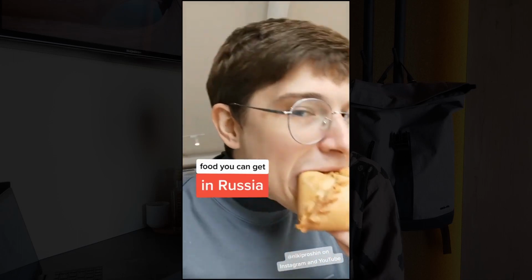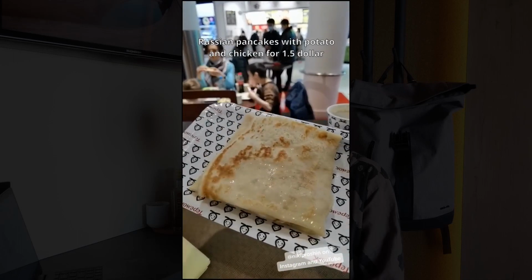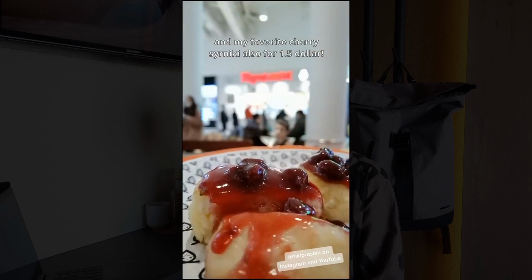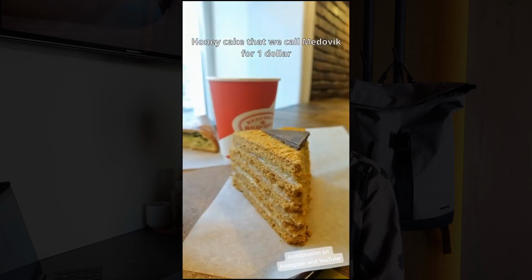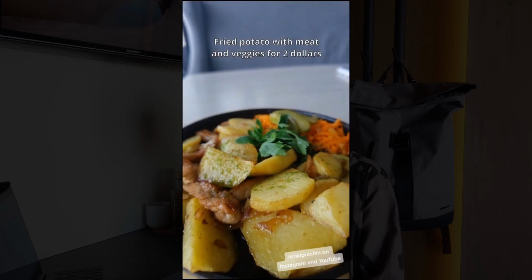Food you can get in Russia and how much does it cost? Russian pancakes with potato and chicken for $1.50, and my favorite cherry сырники also for $1.50. Honey cake that we call медовик for $1. Fried potato with meat and veggies for $2.